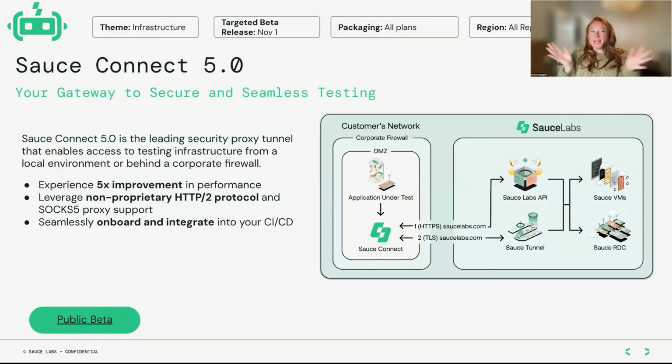So as we all know, security is paramount in the world of testing. And Sauce Connect is actually the leading proxy tunnel. So we really ensure a secure connection between the Sauce Labs infrastructure and when you're testing on your local environment or behind a corporate firewall. So that means you can securely test your web and mobile applications with complete confidence. So we're able to safeguard that sensitive data.